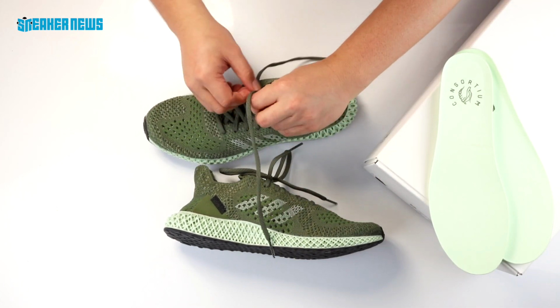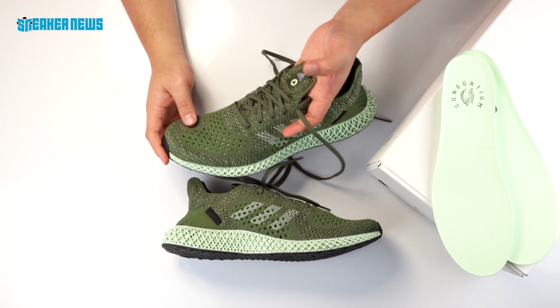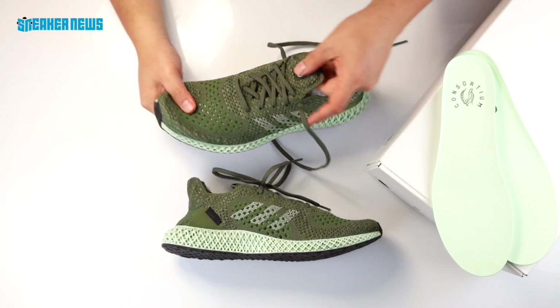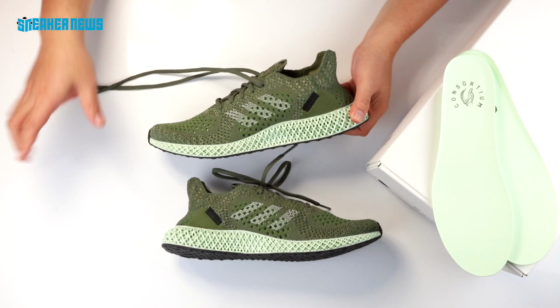And even though there are laces, you might think, well, what's the point of them? But there is definitely a stretch right here on the midfoot, and the tongue itself is padded. So there's definitely a comfort element to these as well. It's not just like a gimmicky kind of thing.